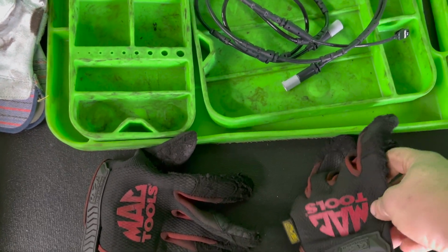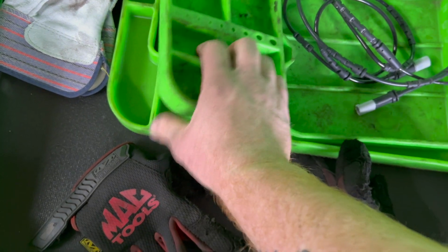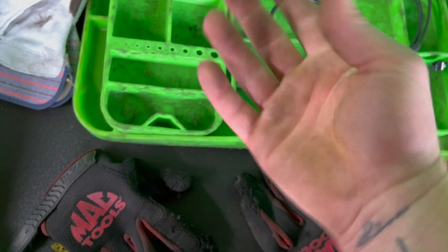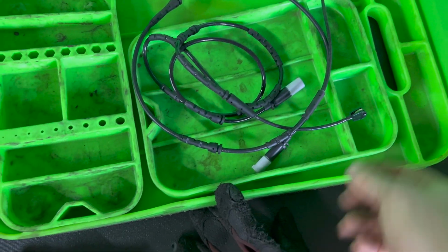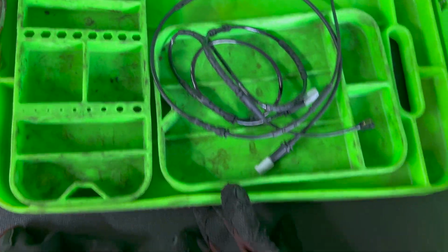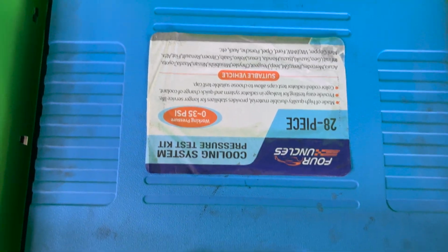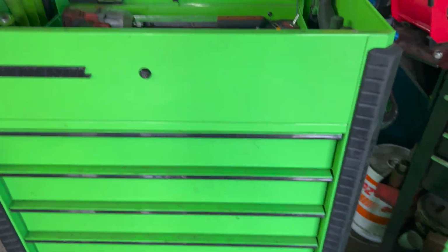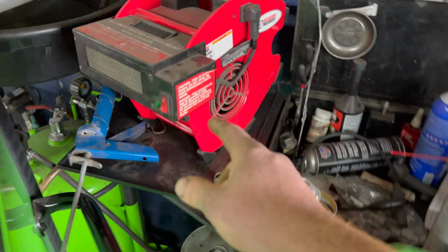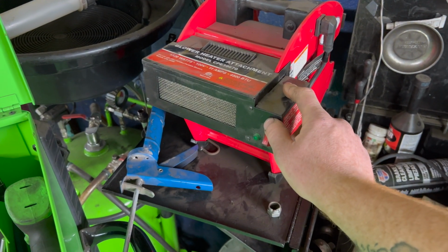Got some gloves here. Just some extra stuff. These are silicone, non-magnet, like bolt holders and sockets, stuff like that. This is for BMW, just brake wear indicators that are extra in a kit. And then I have my coolant pressure test system right there. But yeah, that, and also I picked this up. It's pretty neat. Buddy gave me this one. This is just the heater adapter for it.